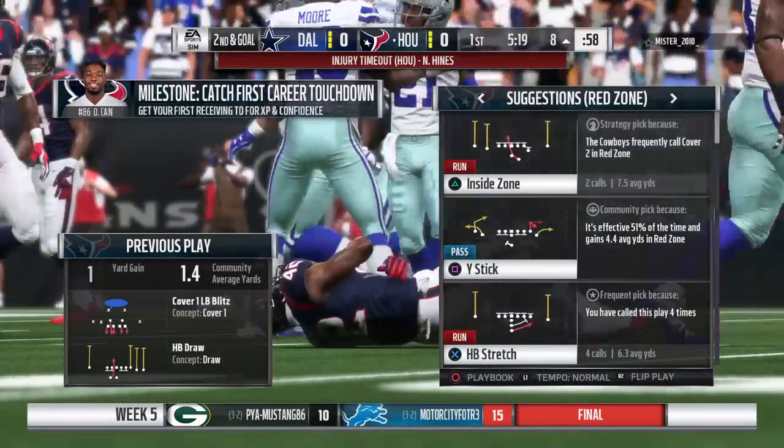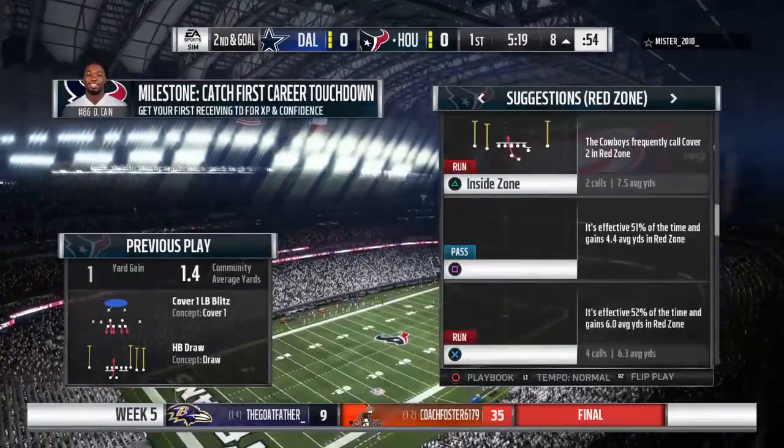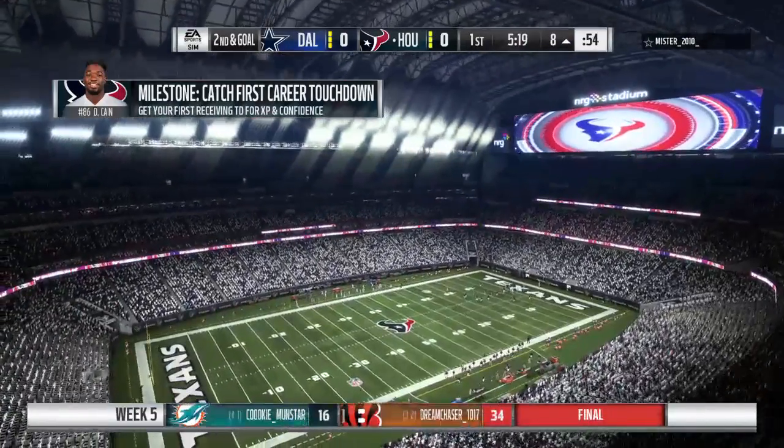Now after the play, it looks like there's a Texan here slow to get up. While the training staff takes a peek, we'll take a break.